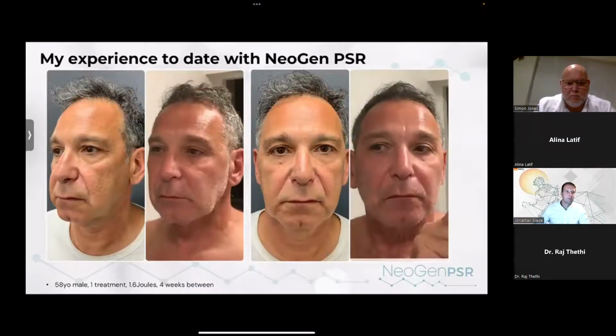This is a male patient who was attending his daughter's wedding in about 6 weeks. So he had a very short time scale and he wanted quick results. So we delivered 1.6 joules, a full face treatment.